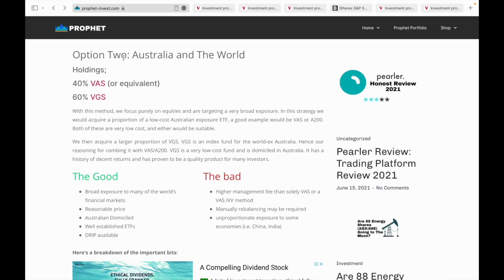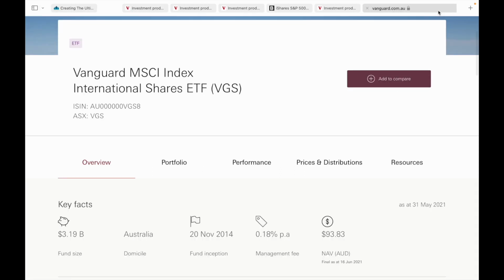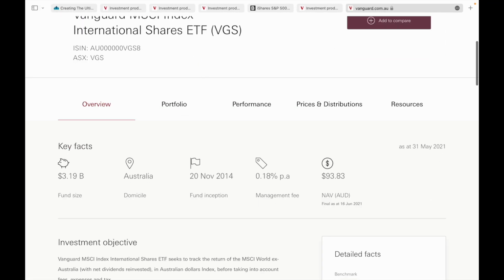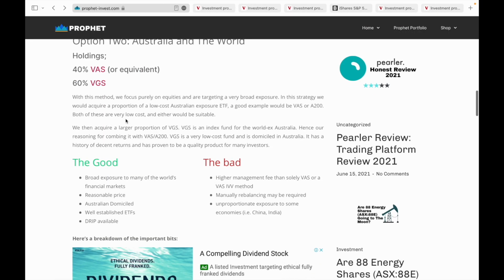Okay guys, so moving on now to option 2, which is getting some exposure to Australia and the broader world markets. For this, we're going to look at holding about 40% VAS or equivalent and 60% VGS, which gives us our exposure to the MSCI Index for International Shares ETF. In this method, it's a focus purely on equities and we are targeting a very broad exposure.